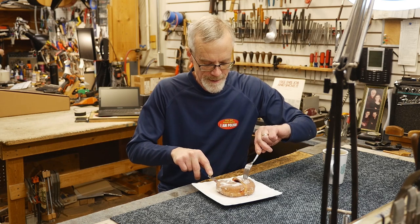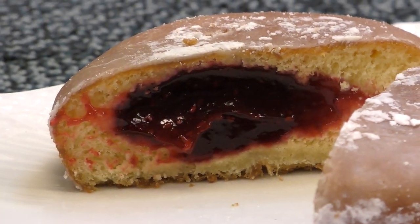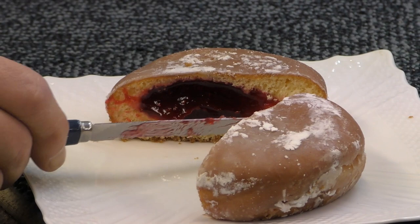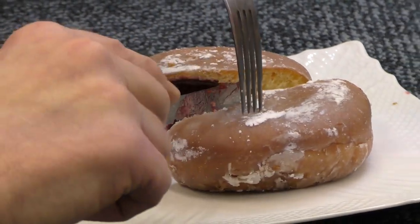Oh, look at the inside there. The jelly just separated beautifully. That's a good sign right there, that jelly on the knife, just like that. Yeah, I like the interior too, the fluffiness. As I mentioned, the jelly.